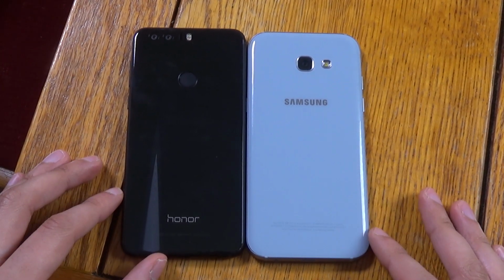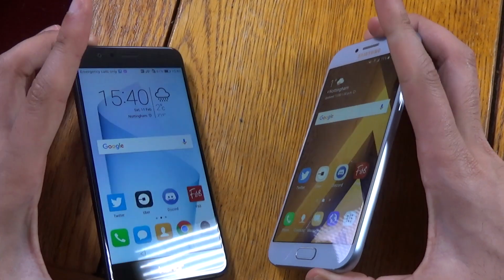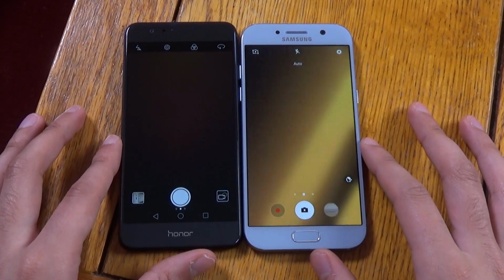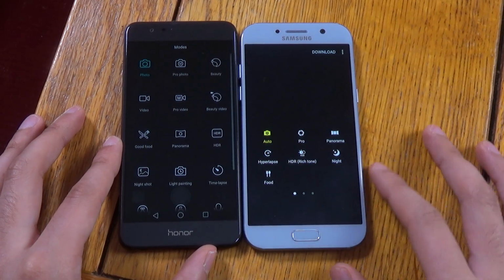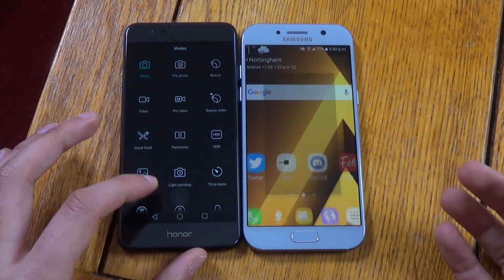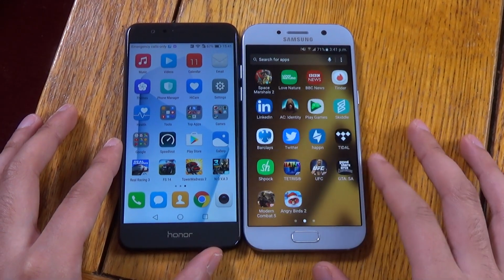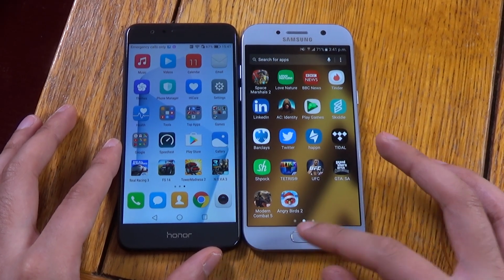It gives you nice bokeh effects when you're using the camera. I think the camera experience overall on the A5 is a bit disappointing this year. There's no optical image stabilization and no 4K video recording. It seems that you get more modes on the Honor 8, which is something to consider. However, the A5 does hit back with a better screen. As I did say, the screen on the Honor 8 does look pretty dull compared to the one on the A5.